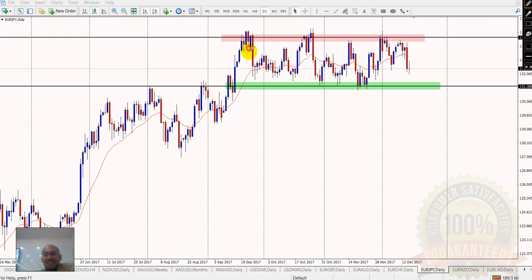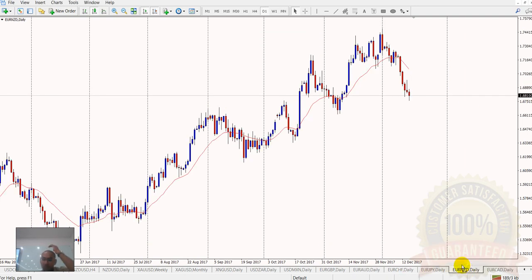Could be ranging. Please buy, don't sell. So overall, still uptrend. Sellers are strong, but buyers defending. So you can buy at the bottom. Euro yen, Euro New Zealand dollar. Nice. It's a very clear uptrend.